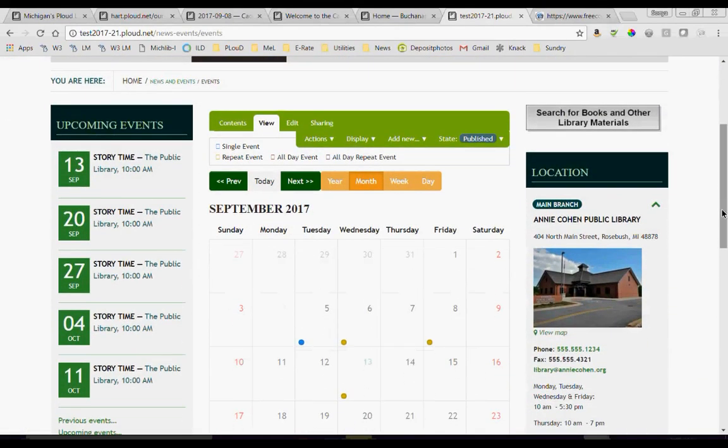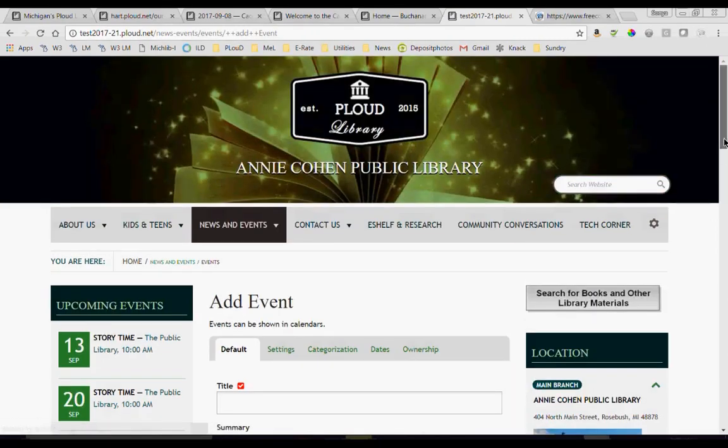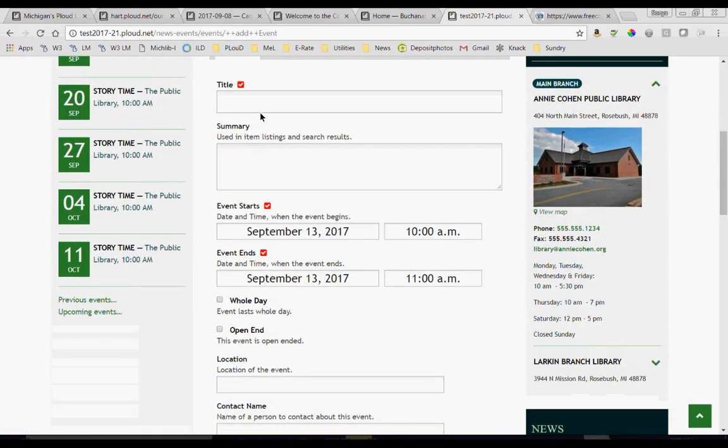And I'm going to add a recurring event, a monthly recurring event, and show you how that works. So I'm logged in, and I click on Add New Event. And I've got a number of fields, and the title for my event is going to be Friends Group Book Sale. We feature thousands of books every month for sale to the public.